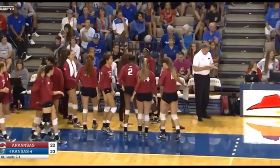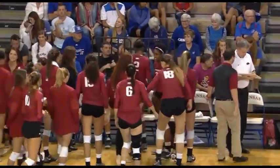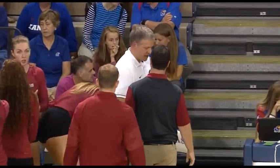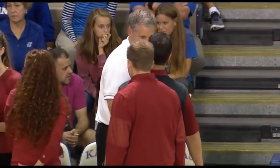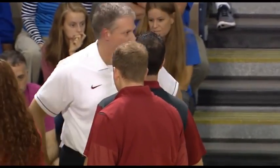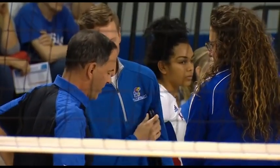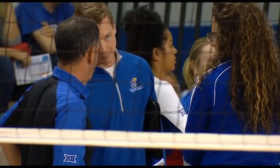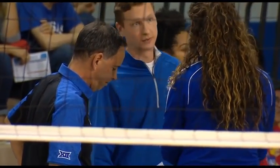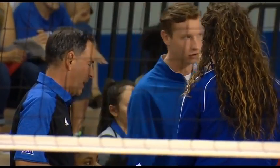Now Jason Watson will use a timeout to draw something up. In these situations, as a coach, is he looking not only to slow the momentum, but also to dial something up here that's worked in the past that he likes? What's he talking about? Yeah, absolutely. And you can see both coaching staffs joining together. They're not even talking to their players. They're discussing, who do I have on the front row? What are the matchups? What do we want to do?